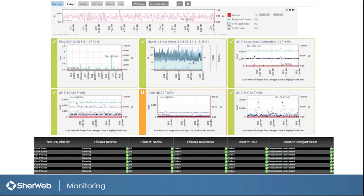So we're talking about monitoring. This is just a general idea of what it can look like. So we're looking at ping, we're looking at host servers, we're looking at traffic, if there's any packet loss, anything like that. Even if you look at the bottom, the black and white one is a custom-made NVGRE monitor.